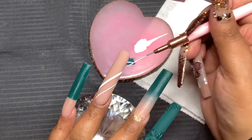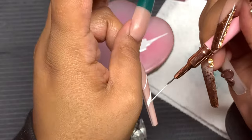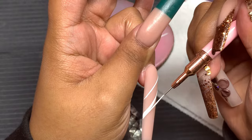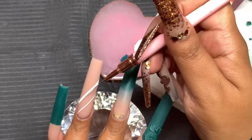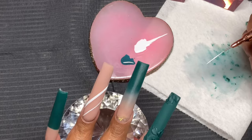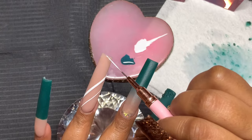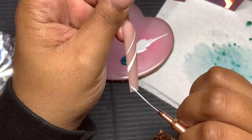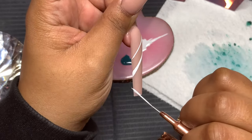So I am using my 20mm liner brush for this. By the way, we are still in stock in these, so don't worry, they're still available on the website. So yeah, I'm using my 20mm liner brush for this. I'm gonna be creating a super thin line and then a little thicker line, and then we're also gonna be doing two at the bottom, a thicker line and then a thinner line, if that makes sense. And we are using our white gel polish for this, our Bomb Nails gel polish, and this is gonna be the thicker line, as you guys can see. And then again, we're gonna be doing a thinner line.